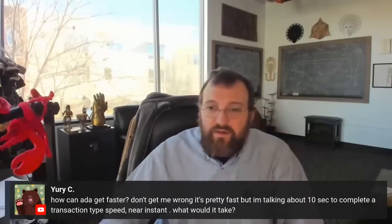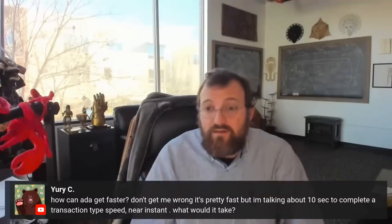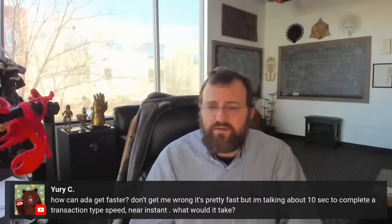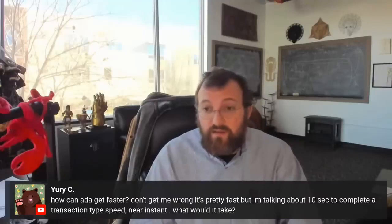How can ADA get faster? Don't get me wrong, it's pretty fast, but I'm talking about 10 seconds to complete a transaction type speed, near instant. What would it take? Well, transactions are settled in that kind of time, but they don't reach full finality for about 15 blocks, give or take, depending on the parameterization, your trust thresholds. So it's a topic we've looked at.